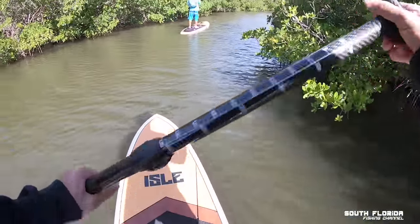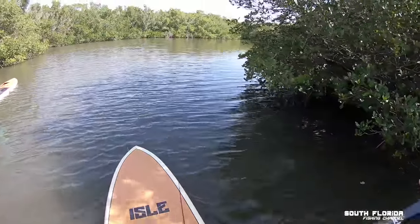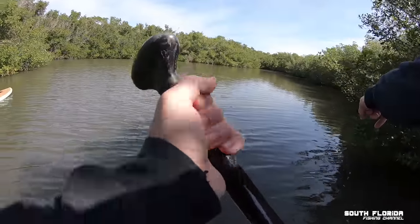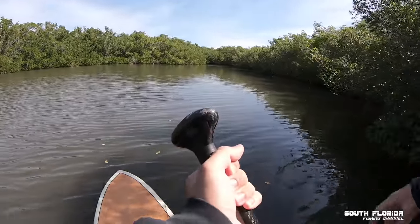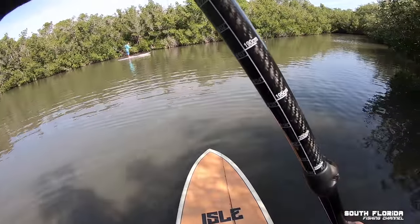This wind's really kicking us. Chucking like a live shrimp up in these mangroves would be so killer. Yeah. Oh, dude, something big just swirled right there. Probably a redfish. Dang.